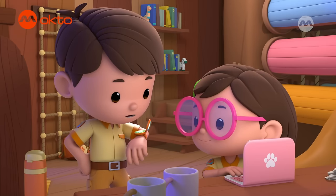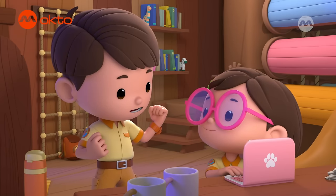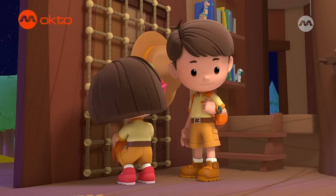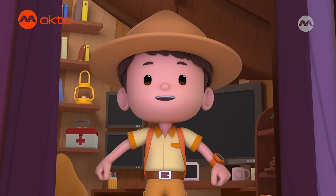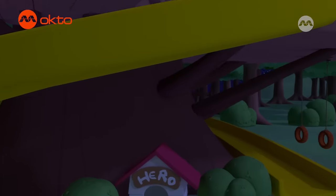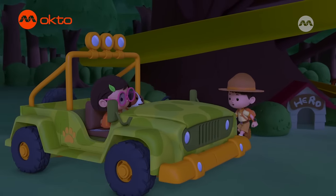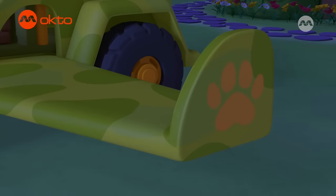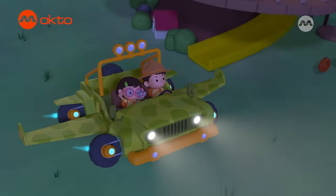Don't worry, Zari. We'll come over to help. Ranger out. Let's get that baby bat in the sky. I'm flying down. Ranger Leo, all set! Woo-hoo! Junior Rangers to the rescue! Platypus One, activate! Here we go!